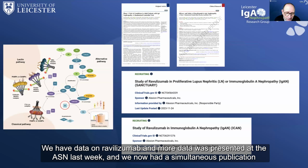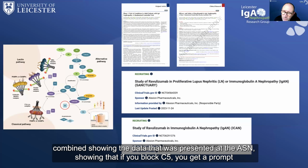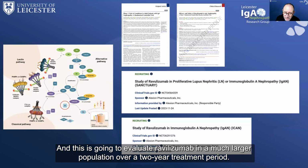We have data on ravulizumab, and more data was presented at the ASN last week, and we now had a simultaneous publication of the phase 2 SANCTUARY trial in JASN showing the data that was presented at the ASN, showing that if you block C5, you get a prompt reduction in proteinuria, which is sustained over the course of the trial. There's a phase 3 trial recruiting at the moment, the ICAN trial, and this is going to evaluate ravulizumab in a much larger population over a 2-year treatment period.